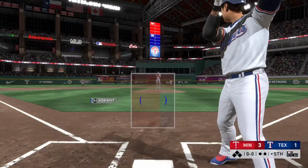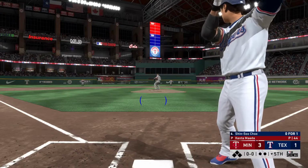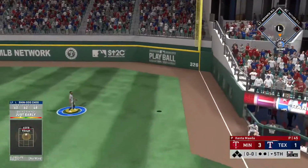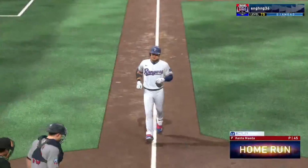Shin-Soo Choo. He'll lead things off against Kenta Maeda. Swung on and belted to right by Choo. This one's deep. And this one is gone. A home run.